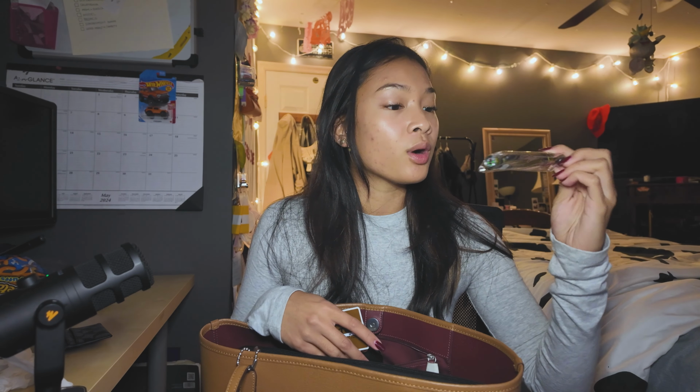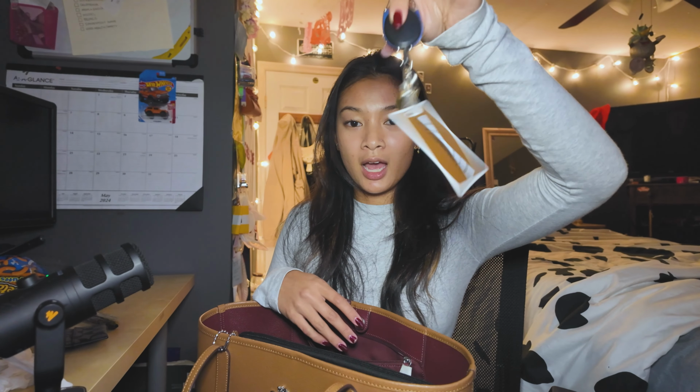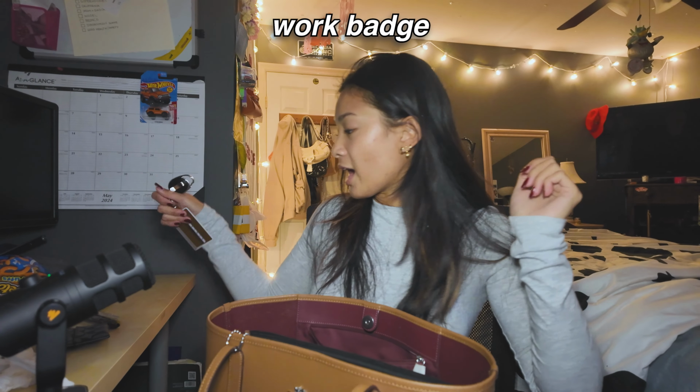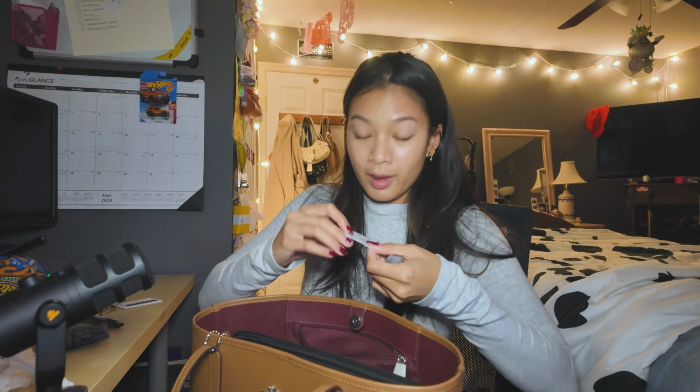So we went to a conference yesterday and of course at conferences you get free things, pens, notebooks, whatever. We got this from this little company right here, a stylus pen thing. And the next thing I have is my little work badge with my mail key, because I get the mail. I think that's all that's left in the pouch. Oh, and then we got some stickers from the event, so it's a little Amazon sticker.